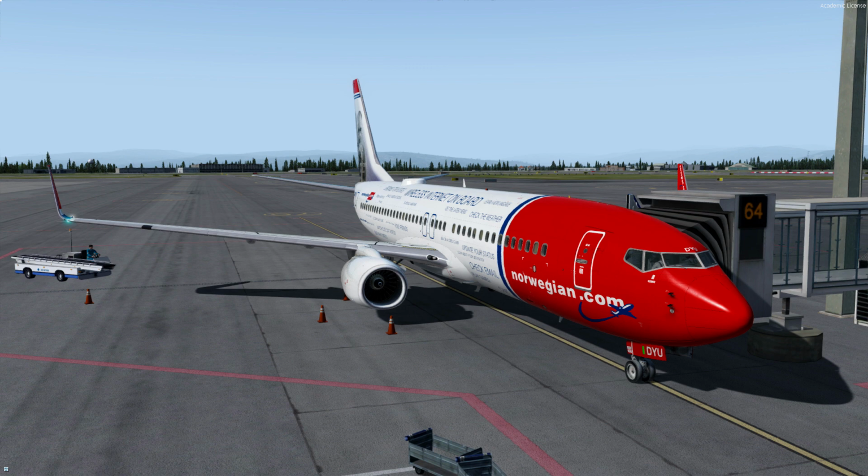Gardermoen Tower, North Shuttle 630 Alpha, requesting radio check. North Shuttle 630 Alpha, Gardermoen Tower, good evening, reading you 5x5. Thank you very much, and we can start with the request as clear as well.